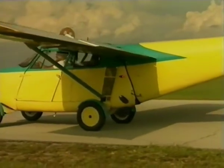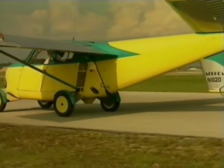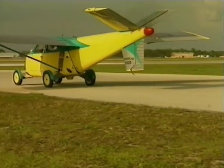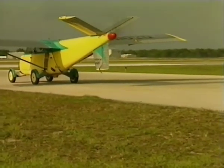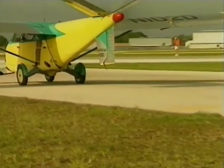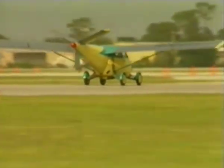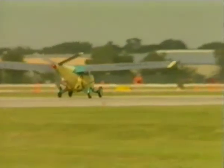A road-going car that was designed and built in the USA in the 1950s. But a car with a difference. By strapping on a wing and adding a propeller to the rear, this car could, and still does in fact, fly.